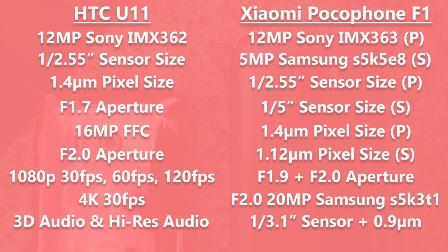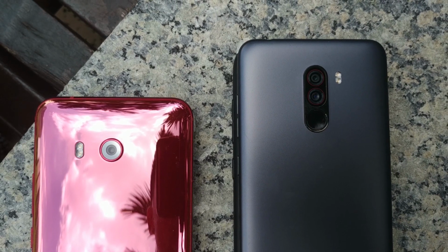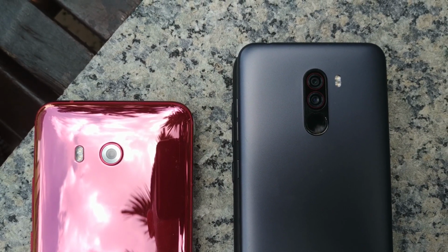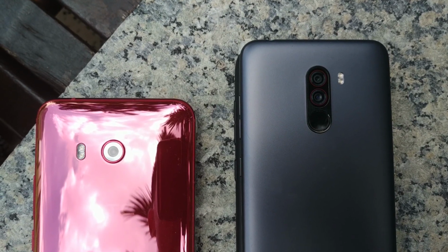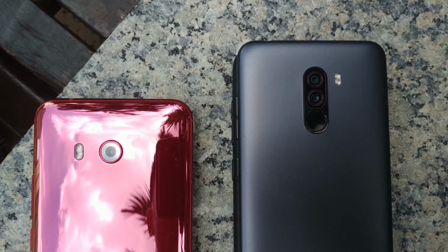HTC U11 is sporting a single f1.7 12MP camera, while Xiaomi Pocophone F1 is sporting dual camera at the rear. The dual camera combination is f1.9 12MP main sensor and f2.0 5MP secondary sensor. The 12MP main sensor will be handling all the capturing duty, while the 5MP secondary sensor only serves as depth sensing sensor for portrait mode.